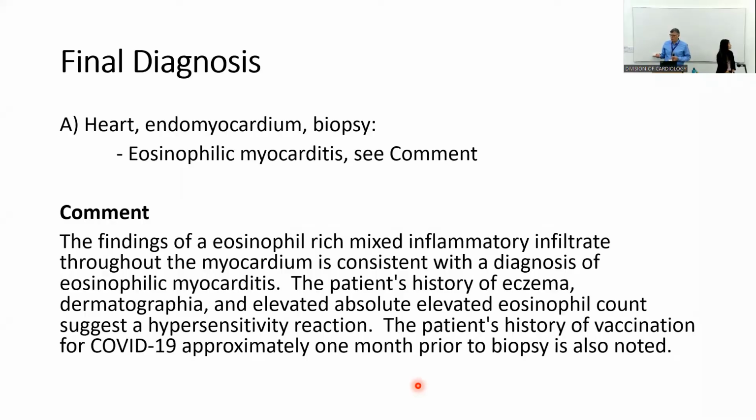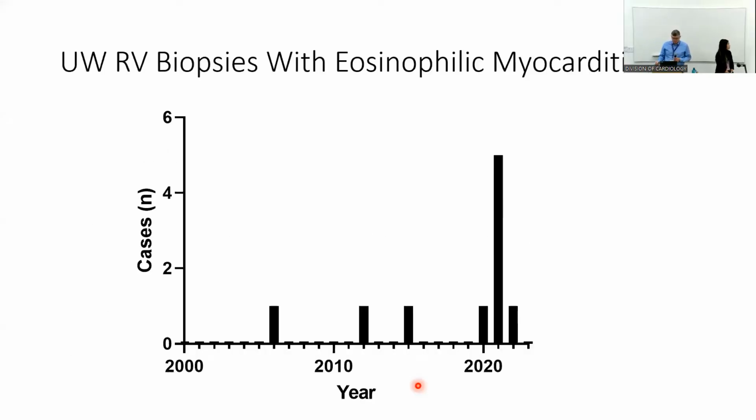And clearly then the question is, well, what's causing this? Is this associated with some sort of an allergic reaction? Does it have something to do with this patient's vaccine? So what about eosinophilic myocarditis? What's our experience here at University of Washington?